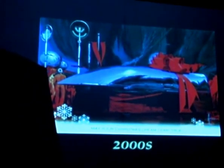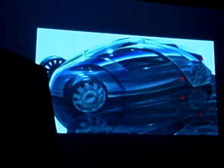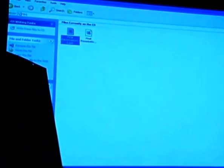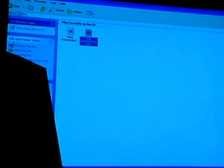So on into the 2000s, I think this is the last slide, and then can you quit it? The second? This is the last one? Yeah, and then there's a second document in there with the rest of it. So how do you quit it? Yeah, I'm done with that whole document. And then we go to the next one.